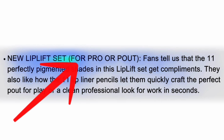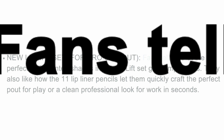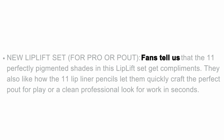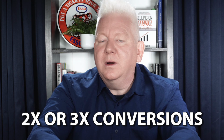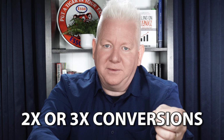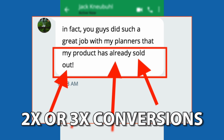Next, we see the heat map faintly leading us right here. This is where we add some social proof by starting the sentence with, "Fans tell us." That's where the eye is drawn. We've seen conversions jump by 2x or 3x or more when using heat map info. In fact, conversions sometimes jump so fast that it catches people by surprise.